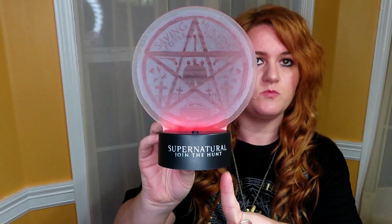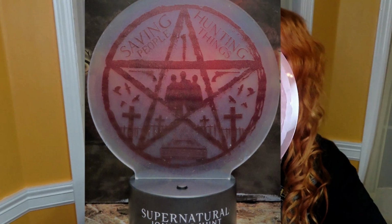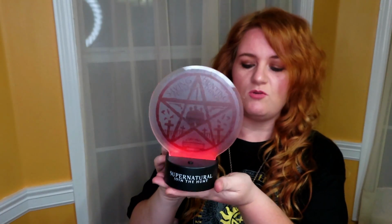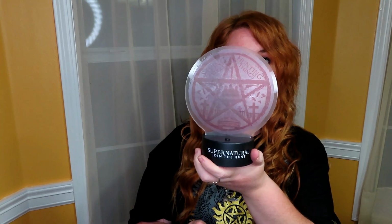But again, we got the supernatural join the hunt there. And again, we have the saving people, hunting things, the family business down at the bottom. So again, it's just a little cute little table weight, whatchamacallit, light up doodad. This just pops right out. And then we have our lights there. Easy peasy, lemon squeezy.